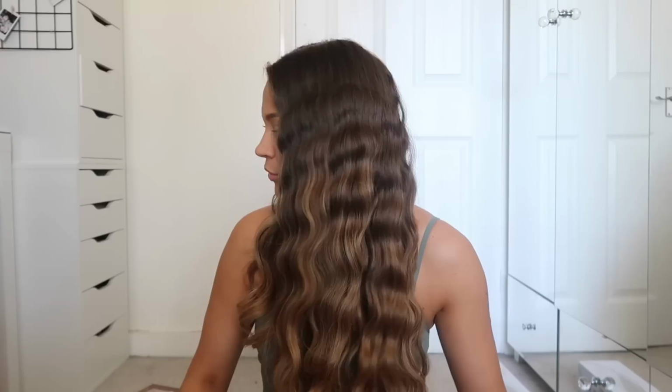So we are half a head through. And what are we thinking? I don't know if it's because I've never had this hairstyle before that it's kind of thrown me off. I feel like they're good waves. Don't get me wrong, they're definitely good, but it's definitely a look that I would have to get used to. And I'm scared to brush through it because I know they're just going to puff out.